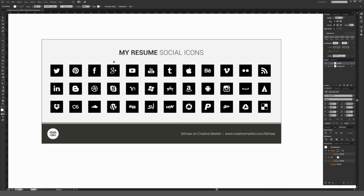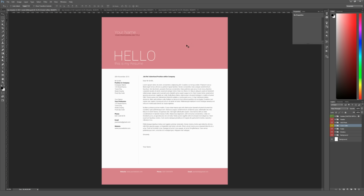And also, if I open up Illustrator here, you can tell that they include these free social icons. So if you want to show off your social networks across a variety of these different platforms, these icons are here to use. So even if you don't want to use the resume and cover letter templates, you could just use these social icons if that's something you want to do. And I should also note these resumes are included in both A4 as well as US letter formats. So whether you're in the US or somewhere else, these should probably cover you.